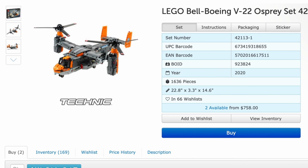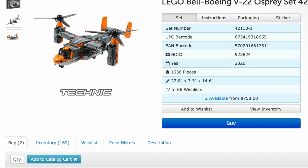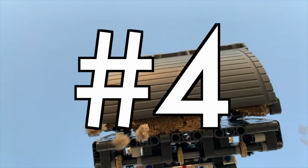This is the only way for you to get the 5x13 tapered panels in the gray color, because they only appeared in this cancelled Osprey. However, acquiring the Osprey will cost you at least $700, even for a used copy. Whoa. Price is the price, yo.